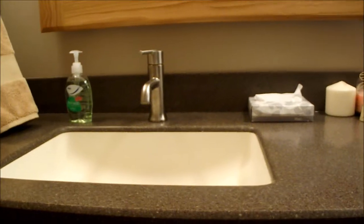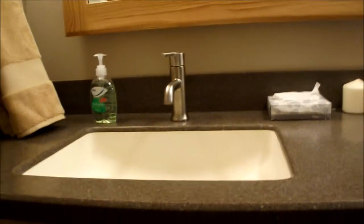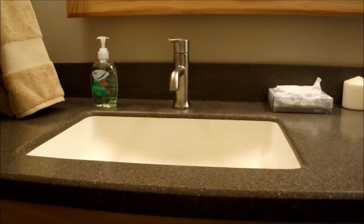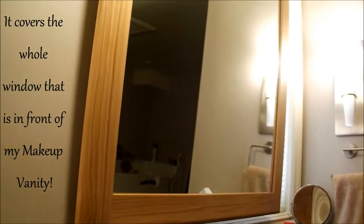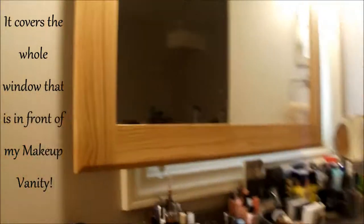So I'm going to start you guys off at the front of the bathroom. That's my door. I just closed it because it helps with the echo. So this is the first part of my vanity, and it's just the sink, and it is cut out so I can just wheel right under it. And there's a big mirror right there, lights, and this mirror is actually on a track. So it can completely go over to the other side where all of my makeup is.